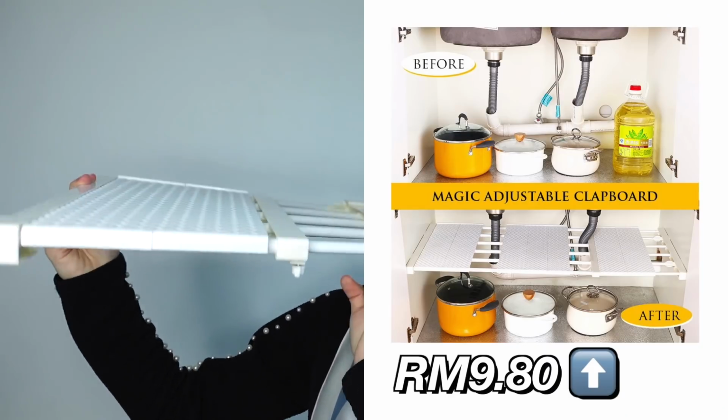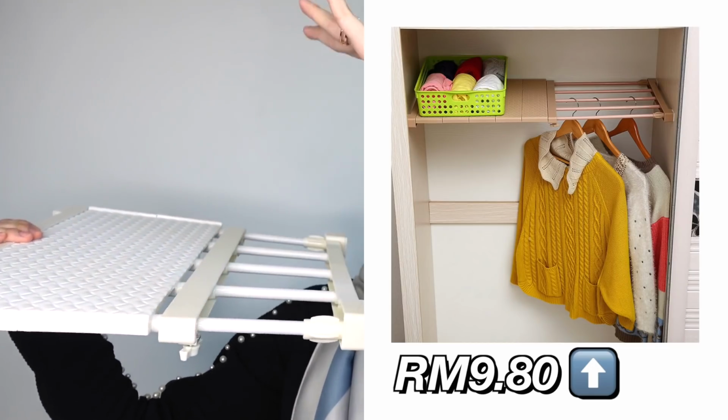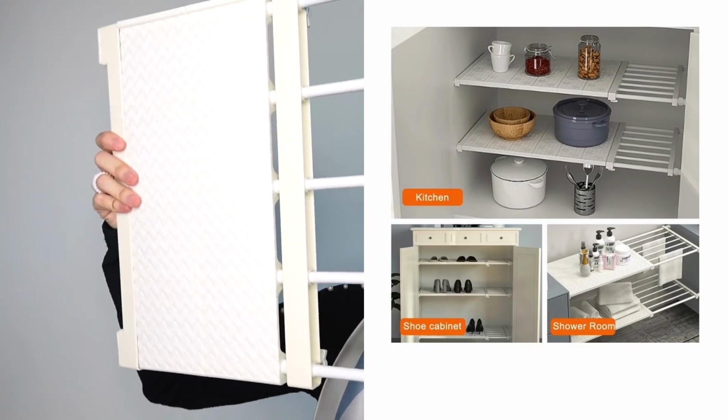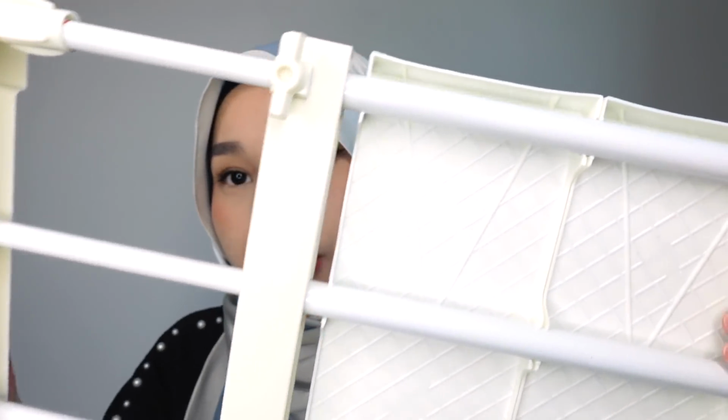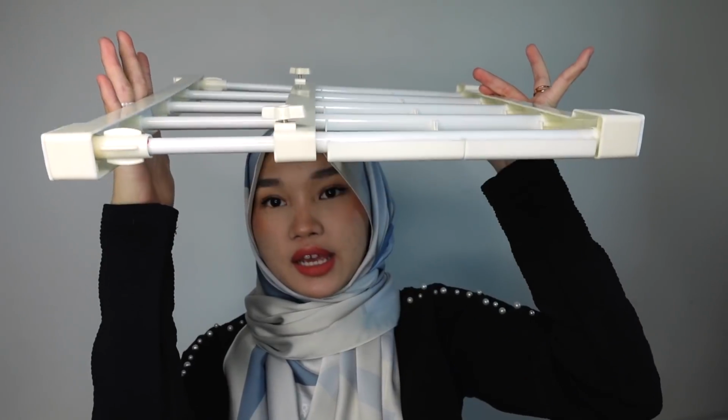Next, I bought this rack where you guys can put it in your wardrobe or your closet to have more space on top. So if you guys have like wardrobe yang tinggi, right? Tinggi like me. Tinggi like Levi. You guys can use this, and you guys can also extend this. It comes with a screw at the back, and you guys can twist this and extend or pendekkan the shelf.